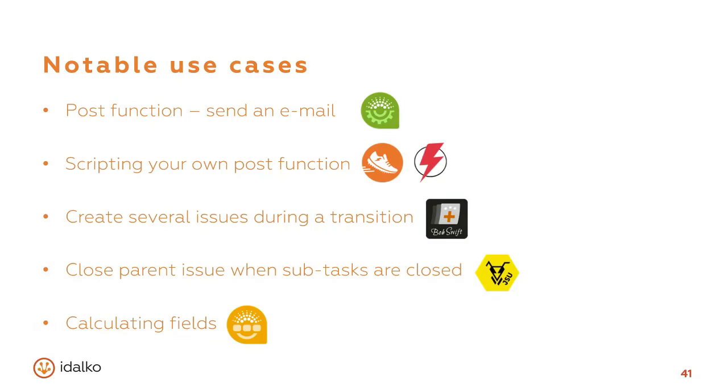You can find all of these apps if you go to the Atlassian Marketplace and type workflow apps or workflow into the search bar.